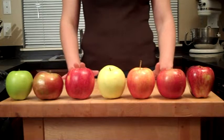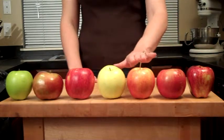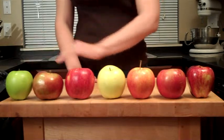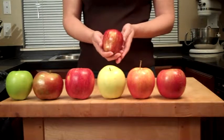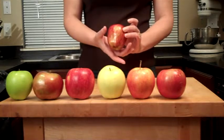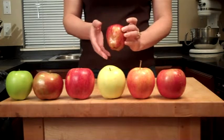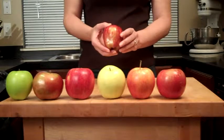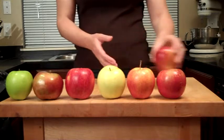So here we have 7 common varieties. We have the Red Delicious, the Fuji, the Gala, the Golden Delicious, the Jonagold, the McIntosh, and the Granny Smith. So most of you are familiar with the Red Delicious apple. It has that classic apple shape, so it's a little heavier at the top, a little tapered at the bottom. It has a really nice crisp white interior, and these really age well so that they'll last almost all winter, and they're also great to eat raw, so perfect for your lunchbox.